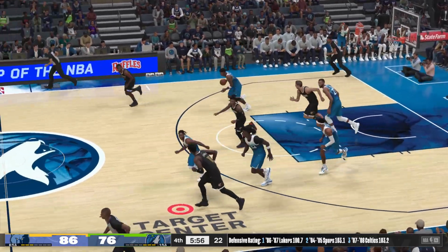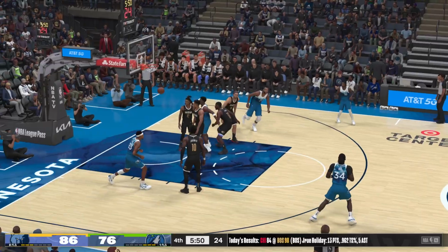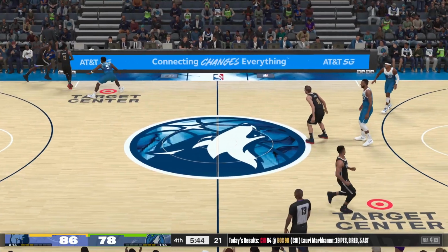Edwards pulls it in. Edwards got his 4th rebound in this one. Takes it inside over Easton. And there are the Timberwolves with another bucket. Oh, so smooth inside. Edwards found the opening and exploited it.